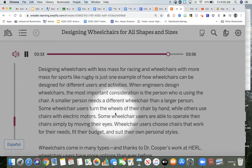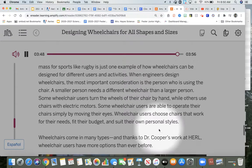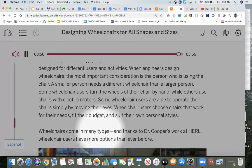Some wheelchair users turn the wheels of their chair by hand, while others use chairs with electric motors. Some wheelchair users are able to operate their chairs simply by moving their eyes. Wheelchair users choose chairs that work for their needs, fit their budget, and suit their own personal styles. Wheelchairs come in many types, and thanks to Dr. Cooper's work at HERL, wheelchair users have more options than ever before.